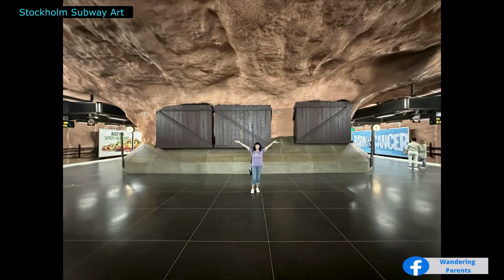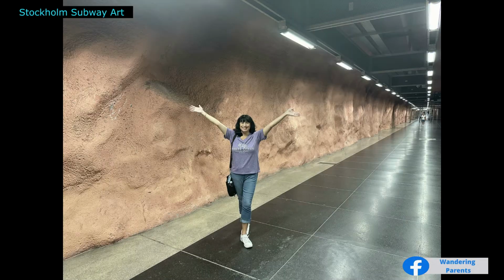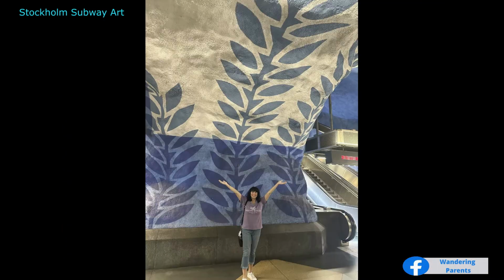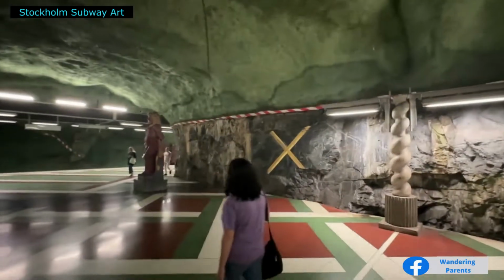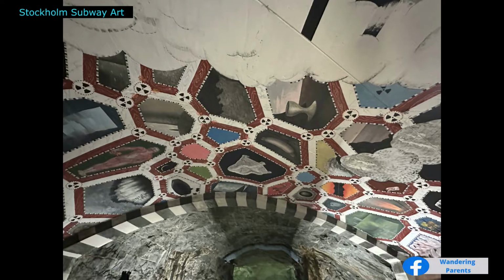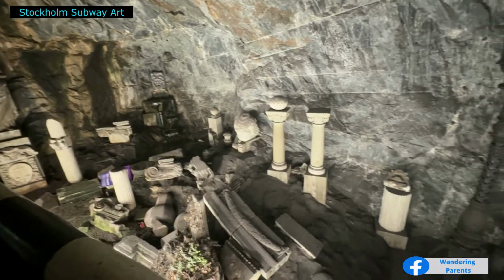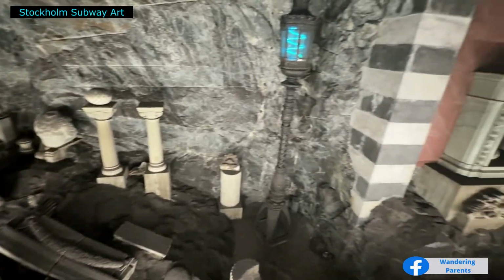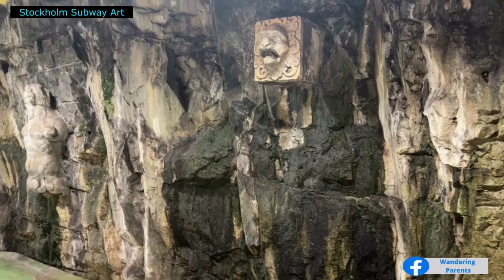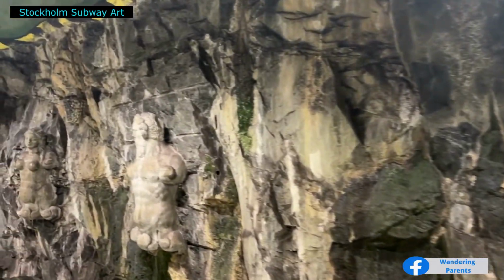The subway system in Stockholm is known for its extensive network, frequent service, and efficient connections. One of its notable features is its artistic and visually distinctive stations. Many stations are adorned with murals, sculptures, and other forms of art, making the subway not just a mode of transportation, but also a cultural experience.